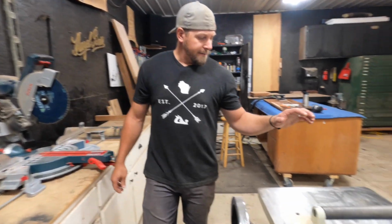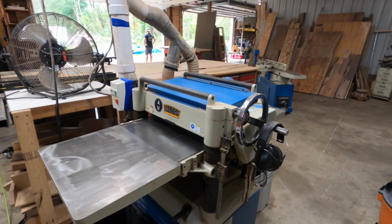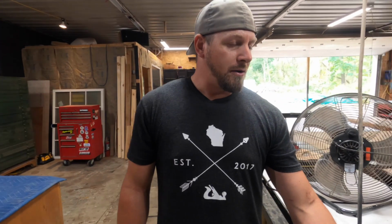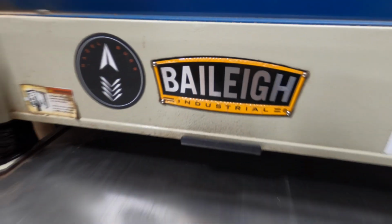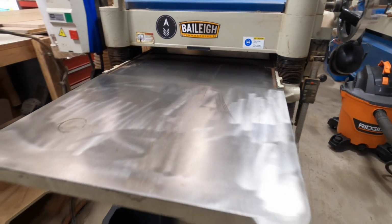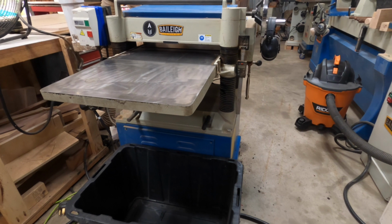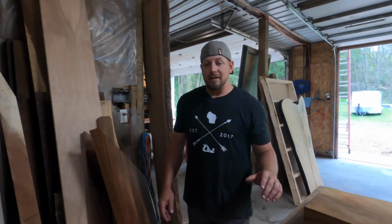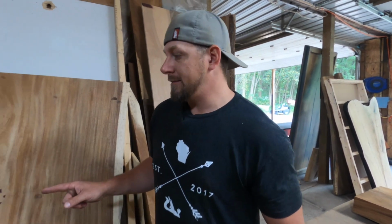Over here is my 20-inch Baileigh planer. Soon I'll be outfitting it with the spiral cutter head with the indexable carbides. It's a great machine either way. It's got a 5-horse motor. It makes quick work of anything that needs to be planed down. It's a badass machine.